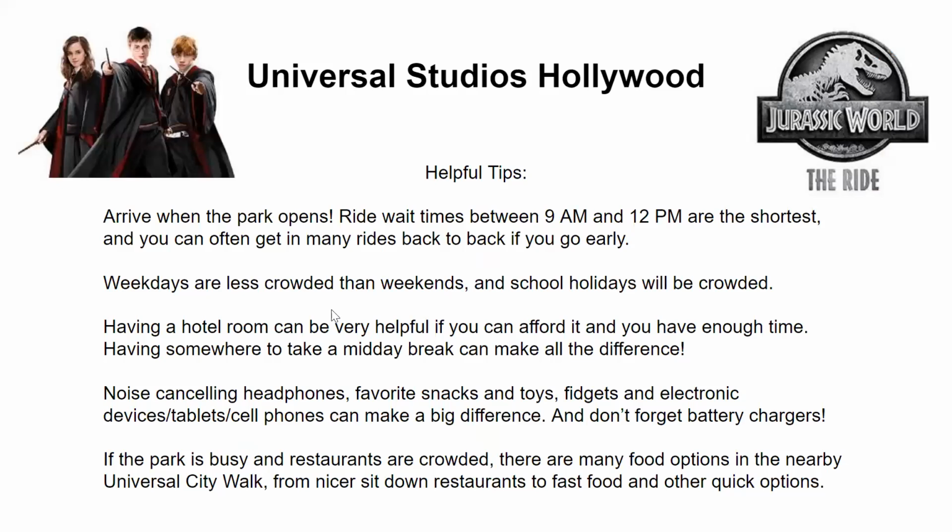So again, my number one tip for pretty much any park you ever visit is to arrive when it first opens, if at all possible. The ride wait times between 9 and 12 are going to be the shortest, and you can get more rides in back-to-back. Weekdays are less crowded. You'll see a lot of crowds on school holidays. And again, having a hotel room can be very helpful, and having that midday break can really help reset everyone's mood and give people a little bit more energy once they get away from the lines and the crowds. Again, I definitely recommend noise canceling headphones, snacks, fidgets, cell phones, devices, whatever you need to be able to keep your child entertained in between attractions.